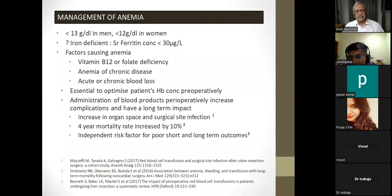Iron infusion, sir. Total iron infusion. Sir, even with iron infusion, it requires at least 4 weeks to increase. Yeah, it need not necessarily be 4. It could happen as early as 2, but iron infusion is one of them. Okay. What else?